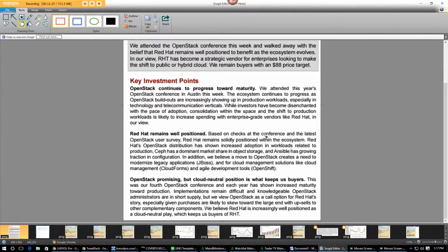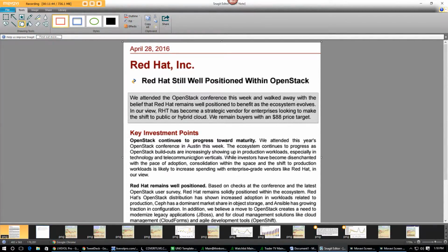Based on checks at the conference and the latest OpenStack user survey, Red Hat remains solidly positioned within the ecosystem. All right, Red Hat OpenStack distribution has shown increased adoption in workloads related to production. This was on April 28th. All right, remember, for 4 years they have been working on this thing.